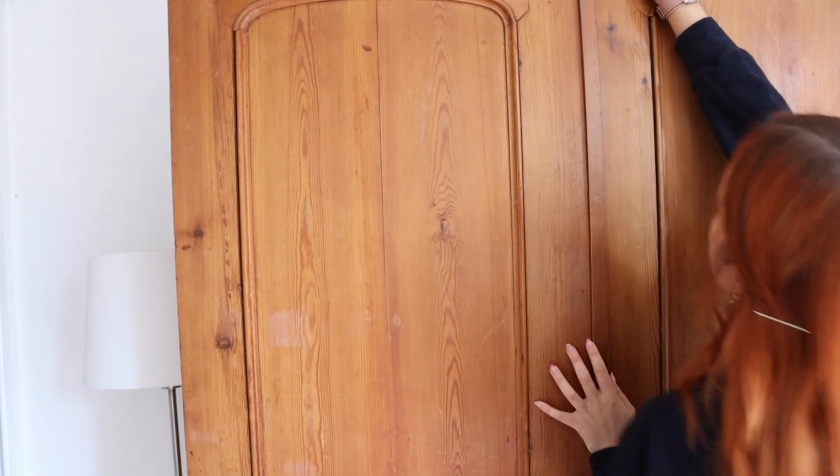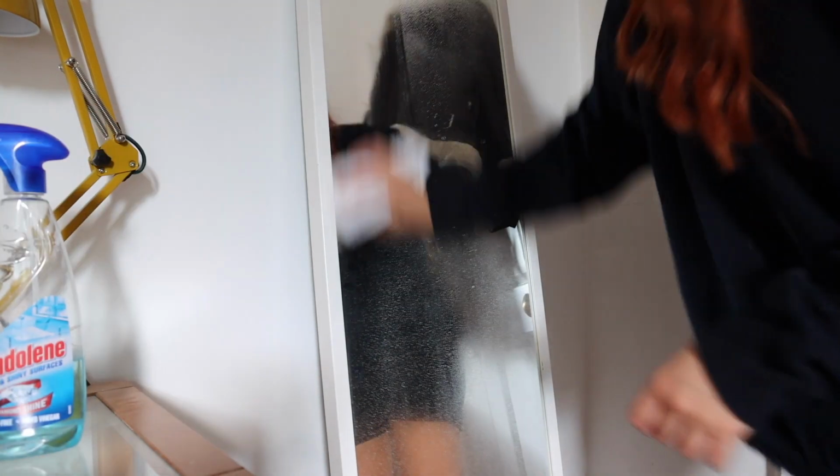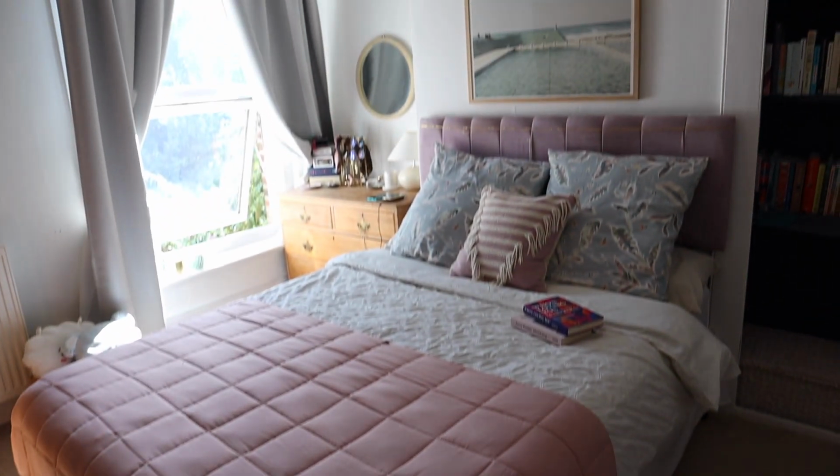Please and thank you. Anyway, with the clothes out of the way, I just wanted to clean a few other surfaces like this mirror, which I always forget to clean, always. But once that was done, this is how the bedroom turned out.